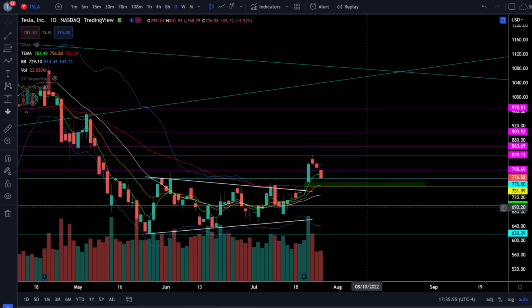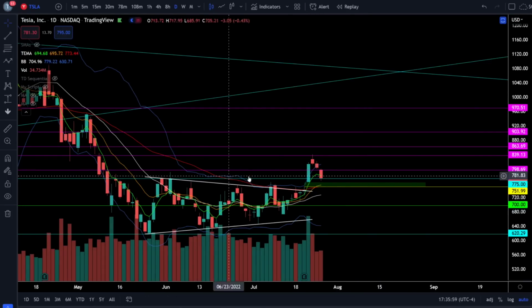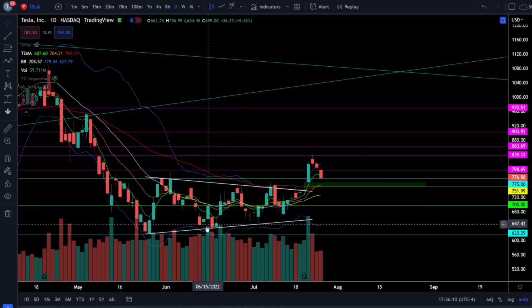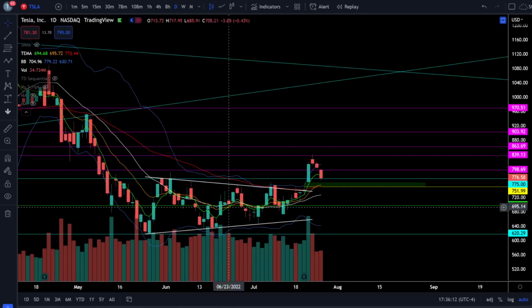On Tesla stock, we were down 3.57% as Tesla did come back down to the breakout level, which did hold as support at 775. But if that support level fails, we are very likely going to fully close the gap at 752. Remember, this is still a bullish breakout with a higher high after the higher low.